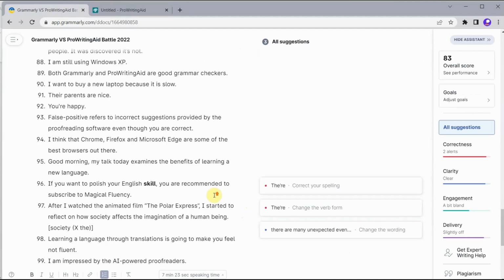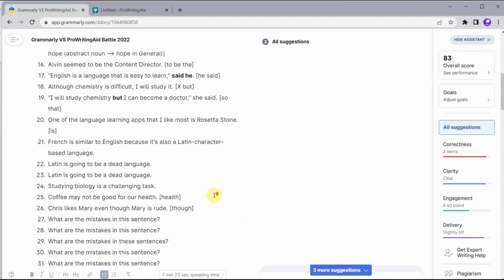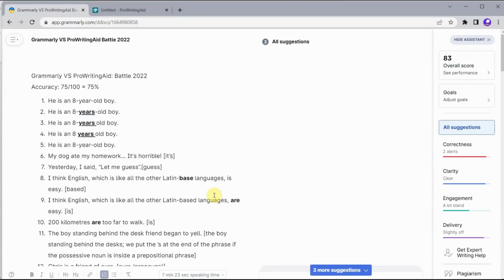That would be the case of Grammarly versus ProWritingAid. For the false positive test, it's a tie because both are 100% correct. But for the accuracy test, Grammarly is still better than ProWritingAid, just like the previous years. I'm not sure whether ProWritingAid is going to be better next year, but for this year, Grammarly still wins.